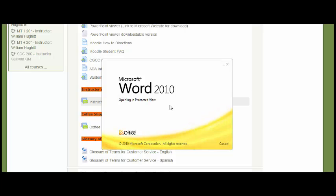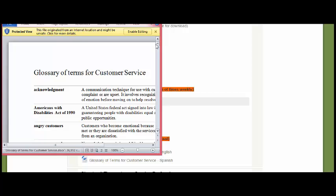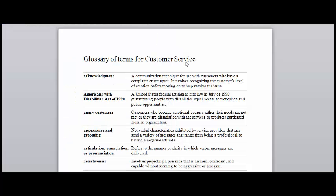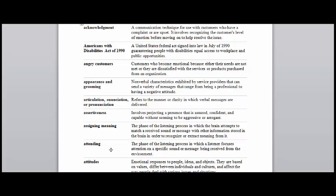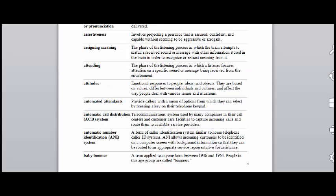But I wanted to show it to you so you would be willing to click on it here. So I'm going to go ahead and make this bigger. It has all of the terms for the entire class. So Disabilities Act, Parents and Grooming, all of those good things for the entire text. It's all up in here with the definitions. So if you run into a word you're not familiar with, you can check in there and get that.